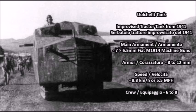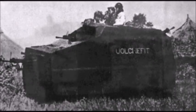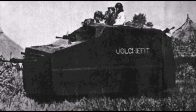They were given to the Italian colonial forces in North Africa. The armor thickness was 8 to 12 millimeters, and the vehicle had a speed of 8.8 kilometers per hour, or 5.5 miles per hour, and it had a crew of 6 to 8. And just like the Culqualber tank, its armor too was made out of confiscated or salvaged leaf springs and other components taken from abandoned Italian supply trucks that had broken down on the way to the Gondar region.